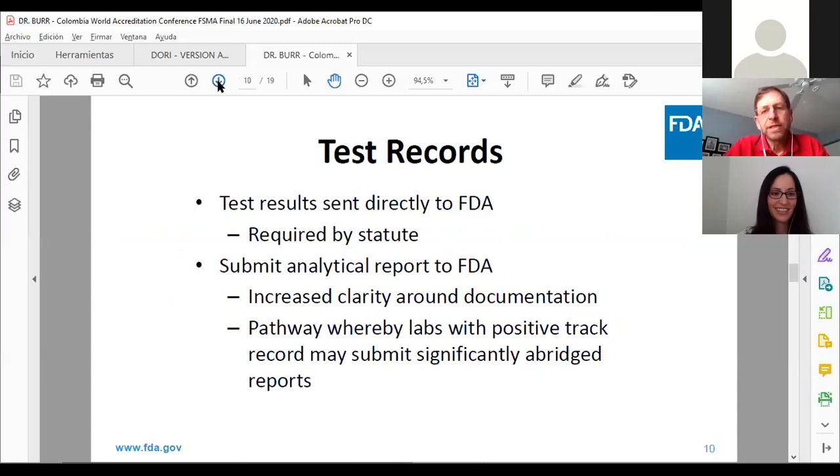So a little bit about test records. As mentioned in the previous slide, the test results will be sent directly to the FDA. This is required by the statute. And also required will be the submission of the analytical reports to the FDA. Hopefully this rule will increase the clarity around documentation. We know that sometimes that has been somewhat of an issue in terms of what exactly is required. So hopefully this rule will straighten that out.